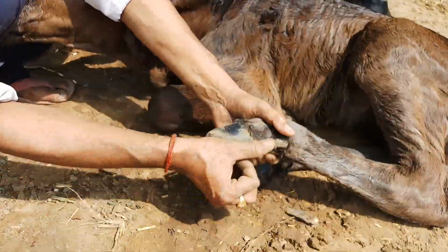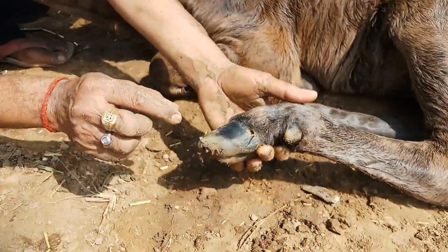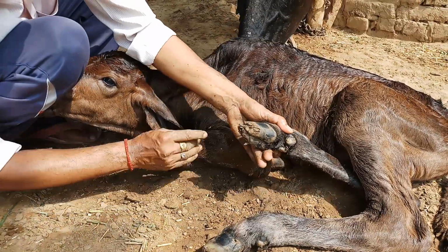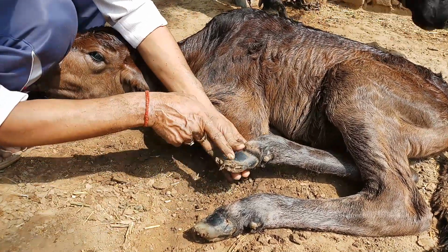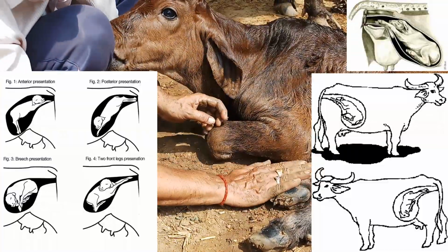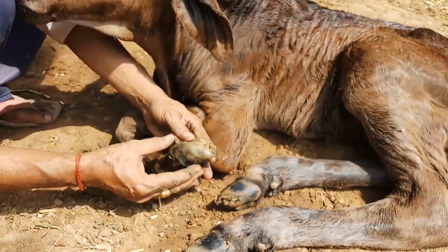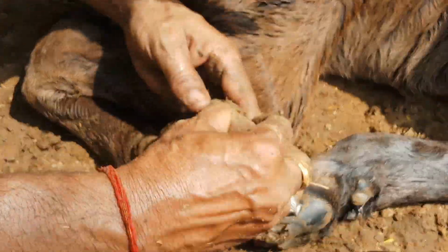Now I am going to show you a soft covering which is created by nature on the nails of the baby. This soft covering is specially designed by nature to protect the baby cover. This covering helps in not damaging the baby cover or the womb when the baby is inside the mother's body. But after the birth of the baby, these coverings are not needed on the nails. That's why anyone can remove these coverings like this.